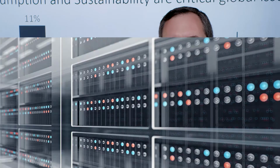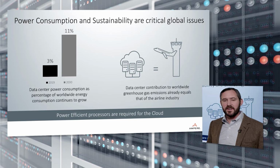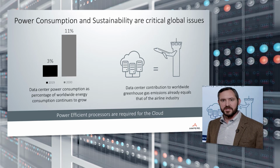And power consumption is more than just a concern around OpEx and density. It's a global issue as well. Today, data centers consume about 3% of the worldwide energy. However, experts predict that could grow to as much as 11% over the next decade. Over the last 5 or 10 years, that 3% number has been able to be maintained because of innovations in data center efficiency as PUE has decreased. However, all of the easy things have been done. We need new innovation in order to continue to maintain the current levels of energy consumption.